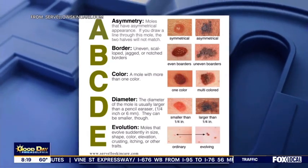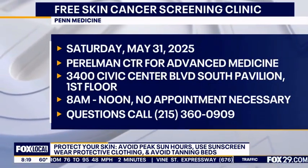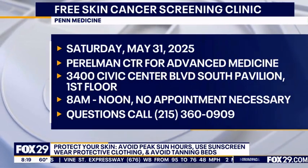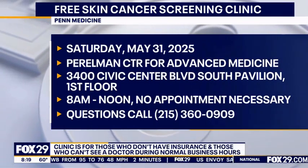This is why we're thrilled that you're doing a free skin care clinic this Saturday. Through Penn Dermatology and the Tara Miller Melanoma Center, we're offering a free skin cancer clinic, walk-in, from 8 to 12 on Saturday at the Perlman Center. If you don't have insurance or a dermatologist you can get in with, you have an opportunity to come.